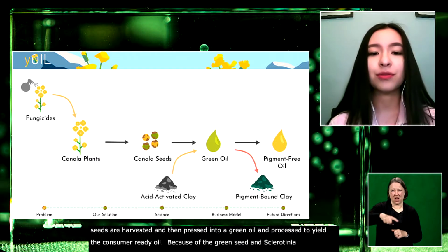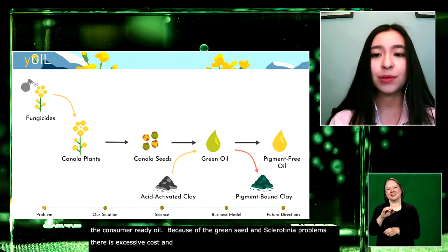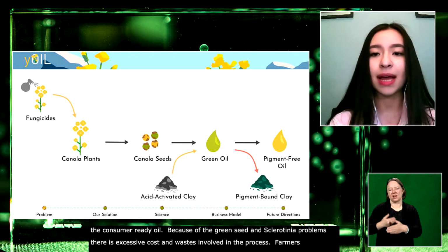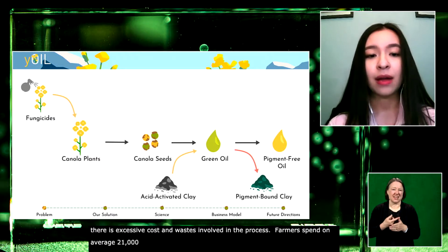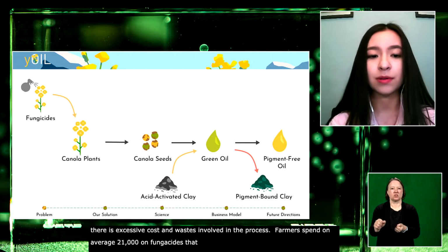In order to get rid of the green chlorophyll pigment, the industry currently uses acid-activated clays, but the processing conditions are costly and the yield is very low. Worst of all, the clays are single-use and cause a lot of damage to the environment upon disposal.